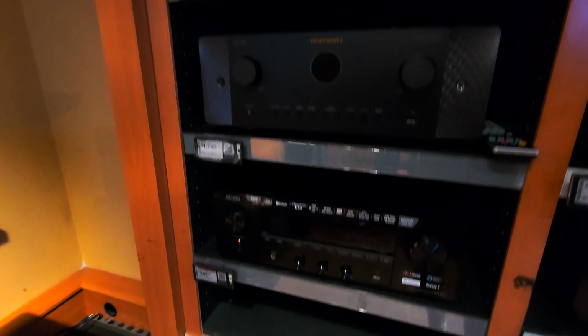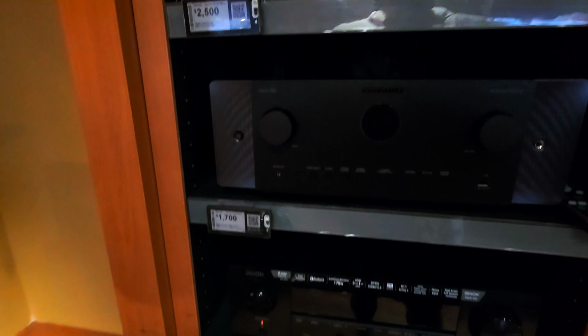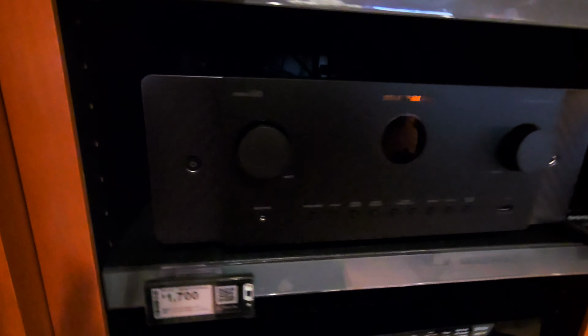Really quickly want to show you Marantz's new receivers that Best Buy does have in. They didn't have new receivers for a while. They do have a new design. They kind of concave in.